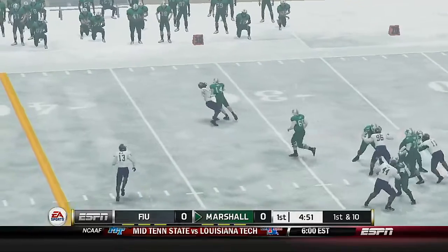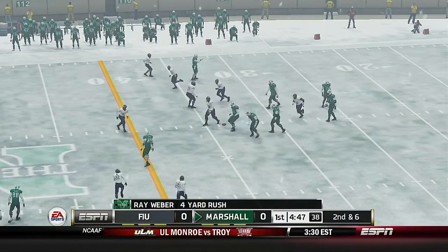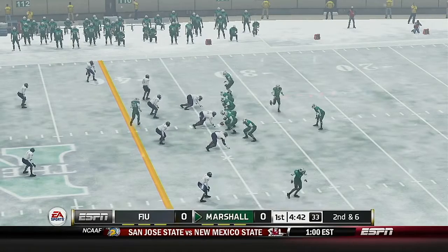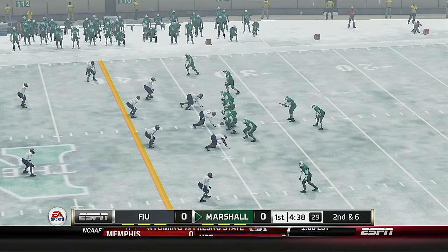He's on the run. There's a very impressive open field tackle. He must not have seen anybody open on that play. Nobody open downfield, but he's got to be careful. I like his toughness, but those kind of hits are going to take a toll on him eventually.